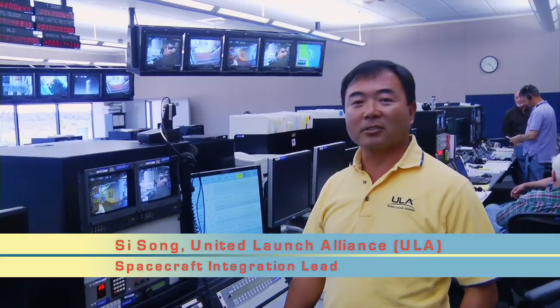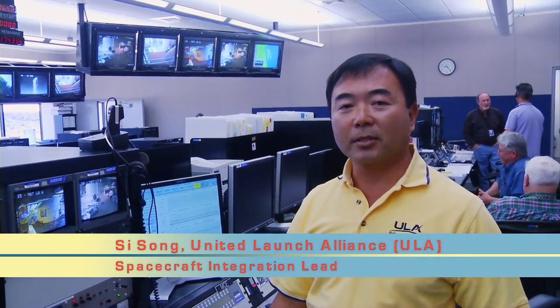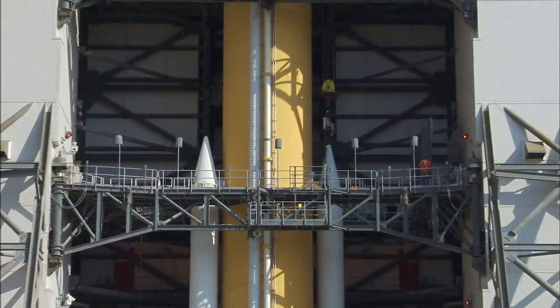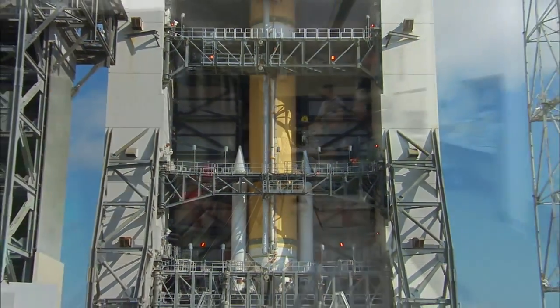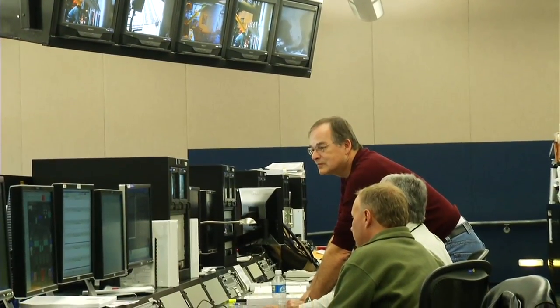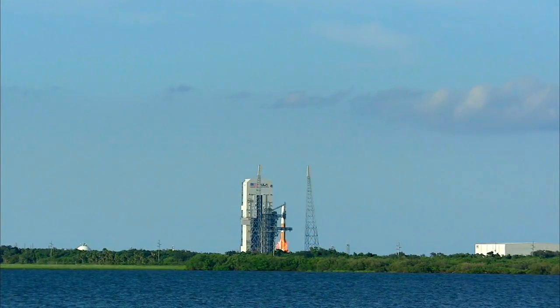Hello, my name is Sai Song. I'm with the Spacecraft Integration Group here at the Cape. We're standing in the Launch Control Center for Delta IV. We're getting ready to launch the GOES-P satellite, which is a weather satellite. These gentlemen are very busy getting ready for launch. And during launch countdown day, we pressurize the launch vehicle and we prep for launch.